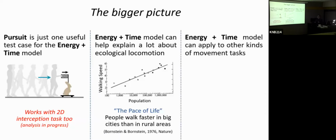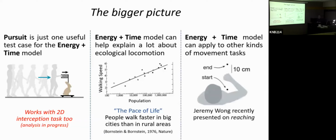And then we also think that the nice part about energy plus time is it doesn't just have to be a locomotion model. We can model all kinds of different movement tasks within this paradigm. For example, Jeremy did his HPL talk a couple of months ago and talked about a very similar model applied to a reaching task. So I think the utility of this way of thinking of these trade-offs between energy and time could be really powerful and give us a lot of insight.